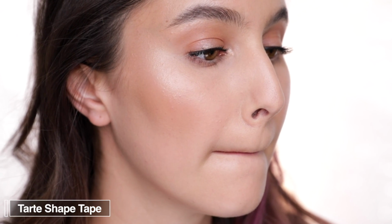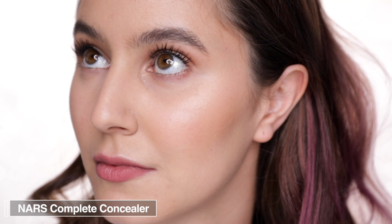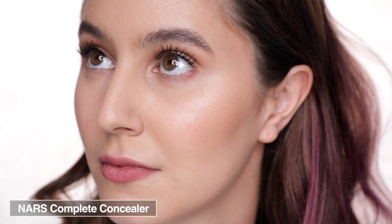That's what I consider to be a normal and acceptable amount of wear for a concealer. The only difference that I'm noticing at this stage is around the crevice of my nose where I brought that concealer down. If I look really closely, the NARS side appears to be sort of breaking up and separating a little bit, whereas the Tarte Shape Tape appears to be skin-like and natural looking, I guess, at this stage.